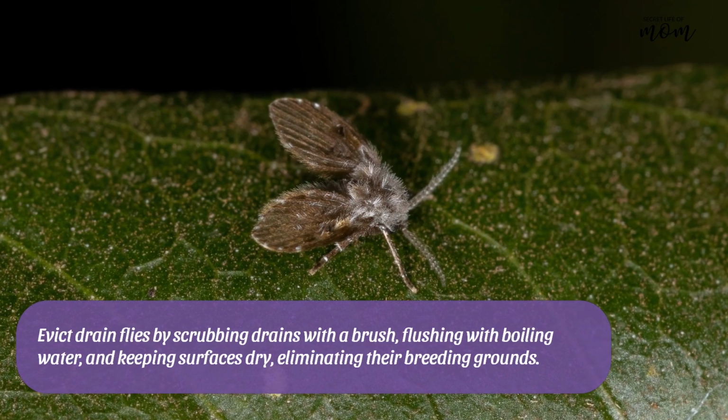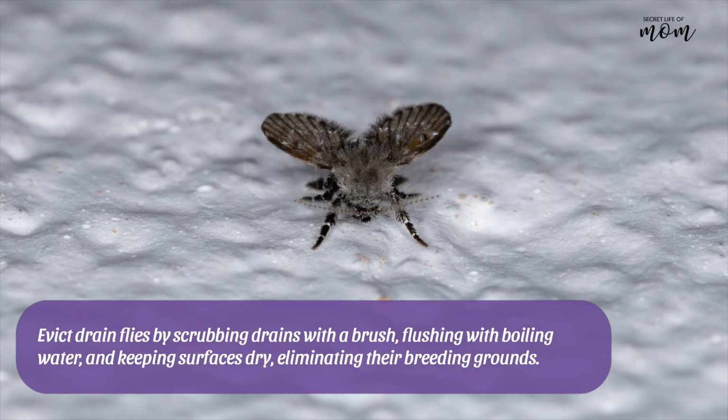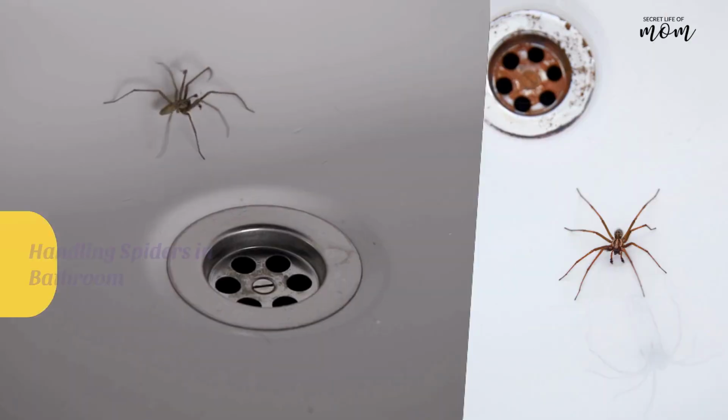Evict drain flies by scrubbing drains with a brush, flushing with boiling water, and keeping surfaces dry, eliminating their breeding grounds.